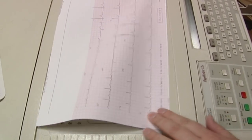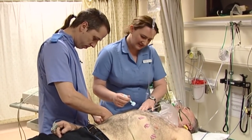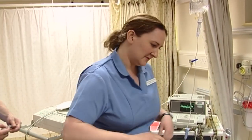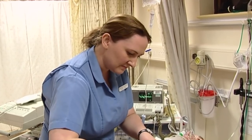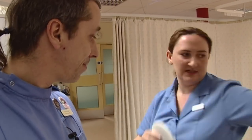his heart slows too much, they can increase his heart rate immediately to help prevent an arrest. I'm just going to take some more of that lovely chest hair off, I'm afraid, okay? Because we need to pop some big sticky pads onto your chest. Okay. Are we all right, mate? Pads are front and back, that way.